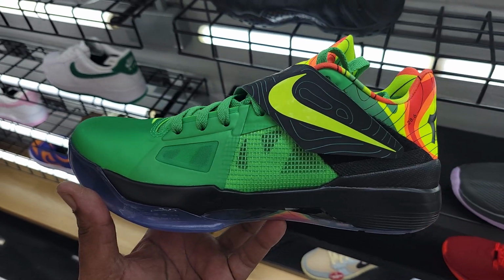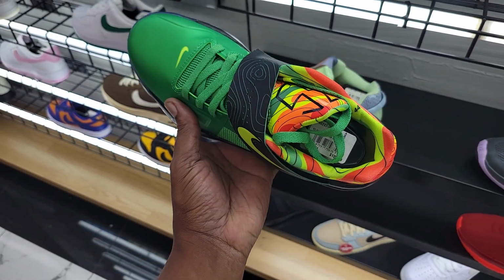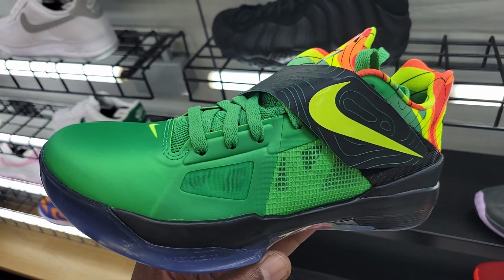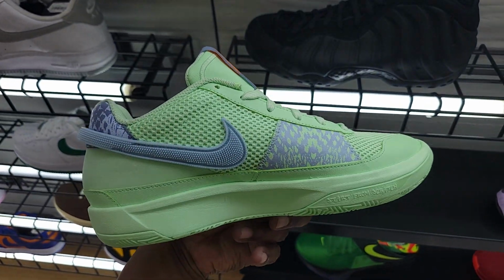They still have sizes left of the KD4 Weatherman, which is dope to see, you know what I mean? Very classic shoe right here, size 8 in hand. Not sure how many sizes left they have, but they do got these. Some of these Ja 1s on deck, as we have word, the Ja 2 is just around the corner.